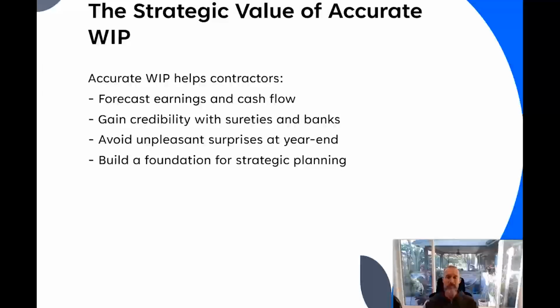So the strategic value of an accurate WIP. Well, it helps you for a variety of reasons. One, as I mentioned earlier, forecasting and strategic planning. It's hard to forecast earnings and cash flow if you don't know how your jobs are doing, and then as a result, you don't know how the company's doing. Two, it gives you credibility with sureties and banks.